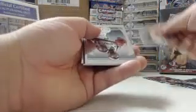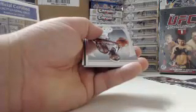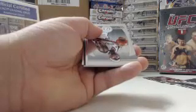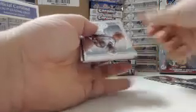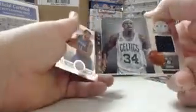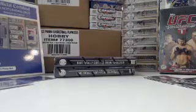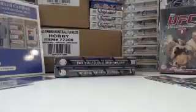Bucks, Nate Wolters, rookie. Hometown of St. Cloud, Minnesota. Zach Randolph, Grizzlies. Deshaun Stevenson, Hawks. Paul Pierce for the Brooklyn Nets. Card goes to the Brooklyn Nets, jersey, Paul Pierce. And Nikola Pekovic. That is box 1.